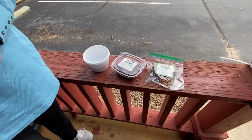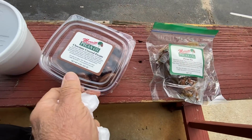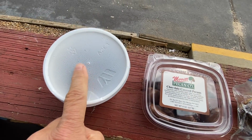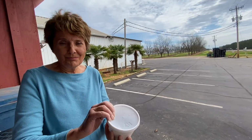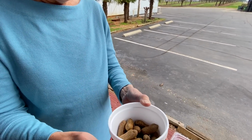So we got a little bit of everything. We just got a little piece of pecan pie, and we got chocolate covered pecans. But now we got to start with this delicacy, hot boiled peanuts. It is truly a southern delicacy. Ask anybody from Georgia. Have you ever had it before? No. Okay, so you are our taste test. There they are. And they are hot.